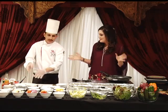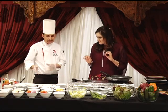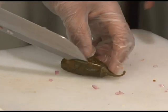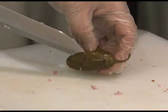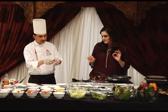Now I have added the chopped onion and tomato. So these are easily available in the market, you get them in glass jars. And now the jalapeno is seedless and ready to stuff.